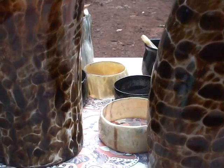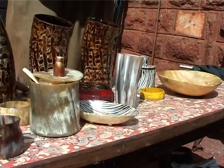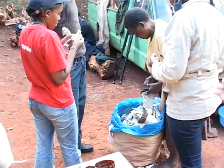Although the industry is home-based on a small scale, it is in fact a multi-million industry.